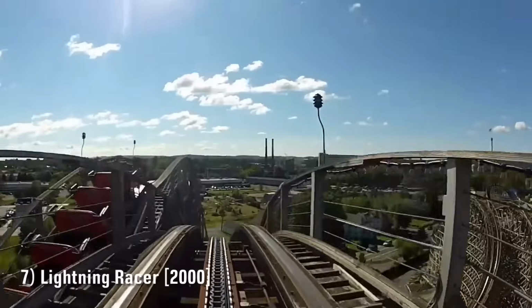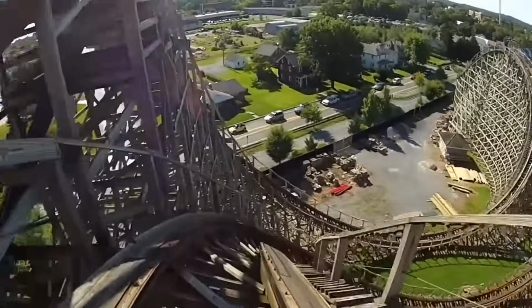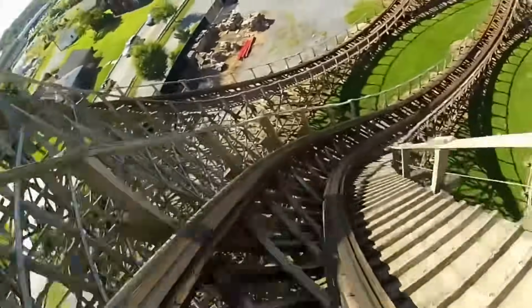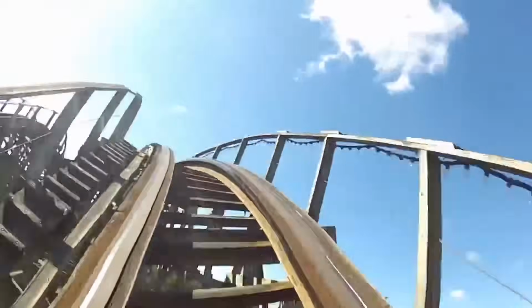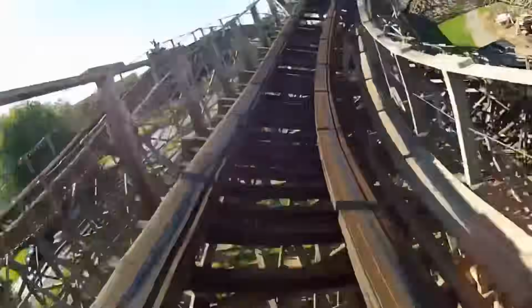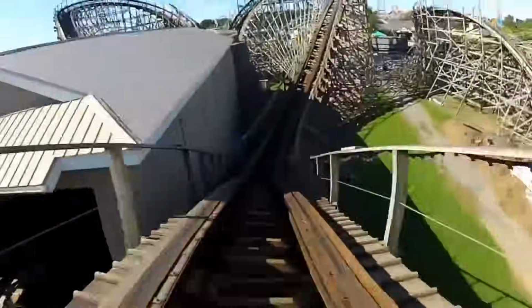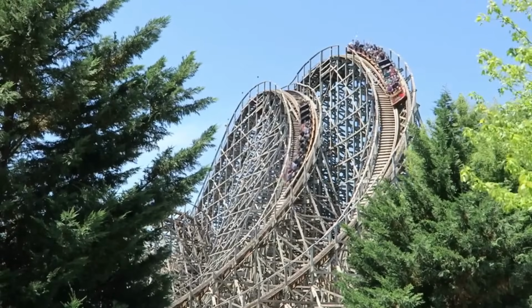Number 7, Lightning Racer, opened in 2000. The largest wooden roller coaster at the park, Lightning Racer is a pair of dueling side-by-side tracks manufactured by Great Coasters International. Weirdly enough, this ride never seems to have a line when I visit Hersheypark, and I'm guessing that's because of its location way in the back. If this were built towards the front of the park, I wonder if that would be different. Personally, I'd be willing to bet it would be, since Lightning Racer is a fun and underrated coaster.